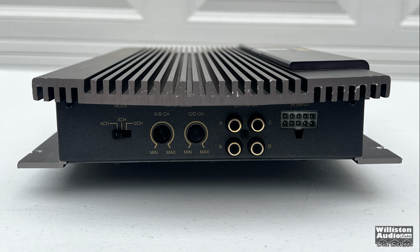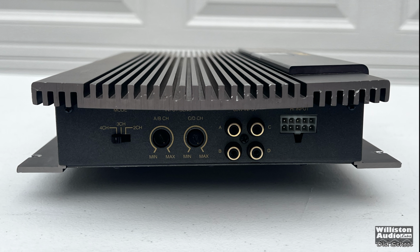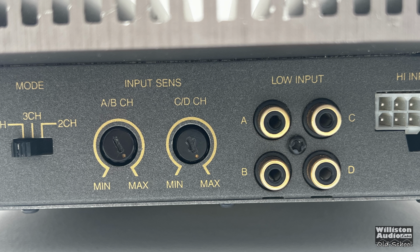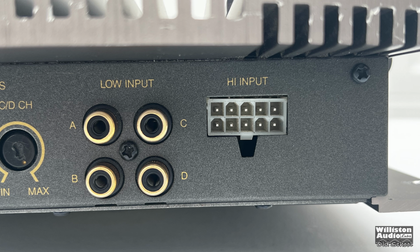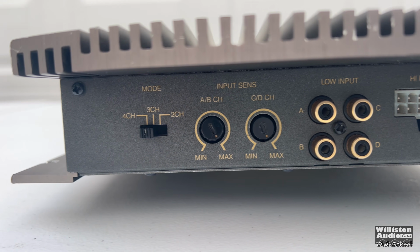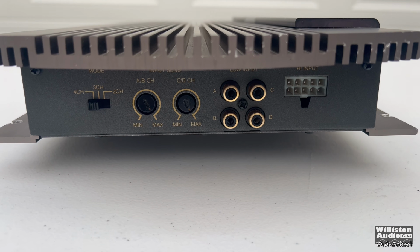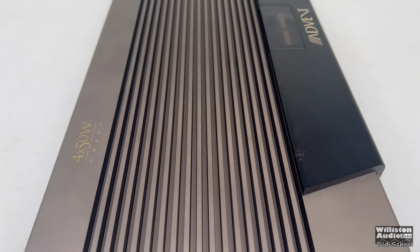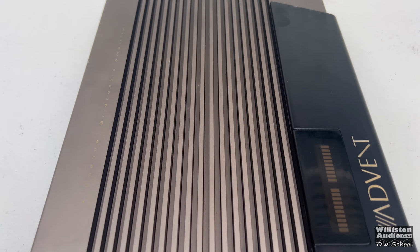Here on one side of the amp, there's a mode switch for 4-channel, 3-channel, or 2-channel. Also, gain controls for channel A and B, as well as channel C and D. Then we have RCA inputs, A, B, C, and D. Also, you'll see the high-level input on the end. It's available via a Molex plug. And yeah, there you can see, nicely recessed. Looks good overall. We'll do a flyover shot here of the amp. You can see there's just a little bit of damage there on the one end, but overall the amplifier is in fantastic shape to be almost 30 years old.